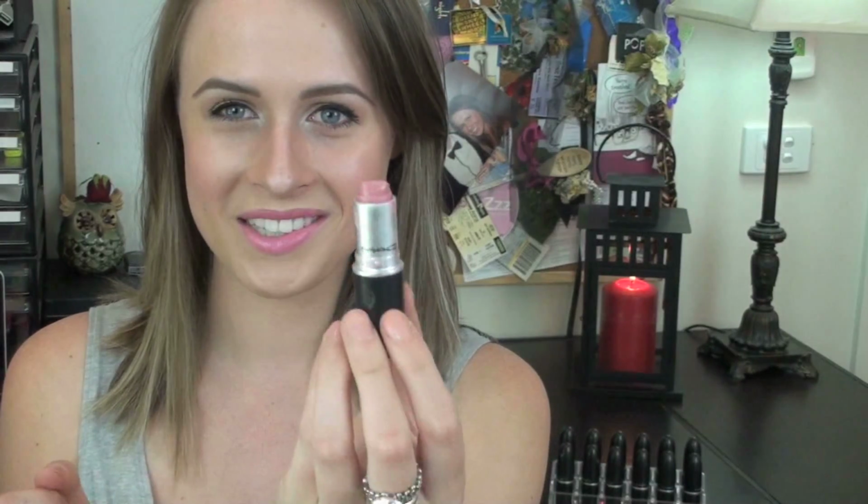Next one is, this is one of my favourite lipsticks ever. I actually went to MAC with my friend Charlotte. She had this one with her, so I thought I would go and pick it up because it just seemed like a really, really beautiful colour. So it's very melted at the moment.